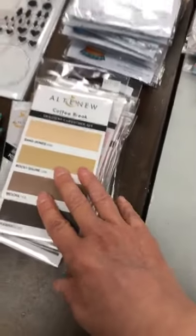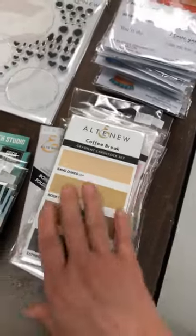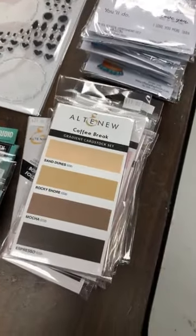Parce que quand on veut faire un dégradé de couleur, puis on n'a pas besoin d'un gros morceau, on ne veut pas toujours découper nos gros cartons. So I think that that's very practical.